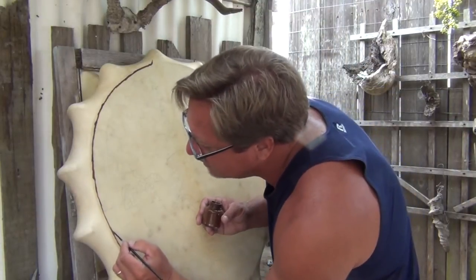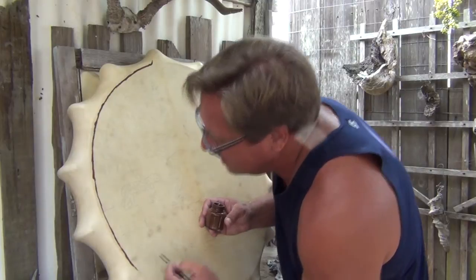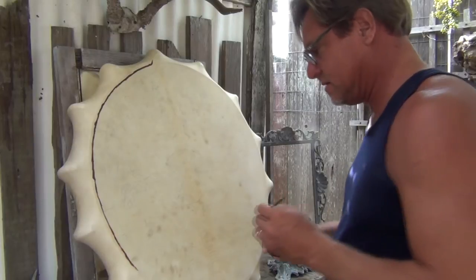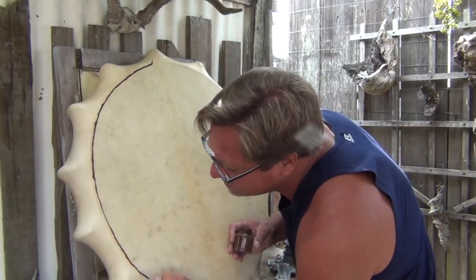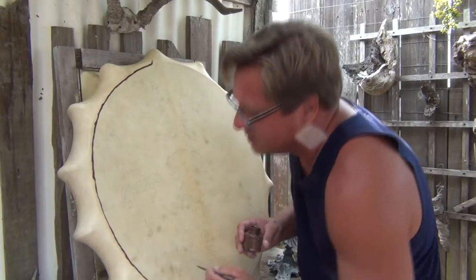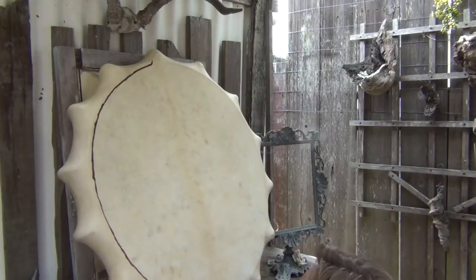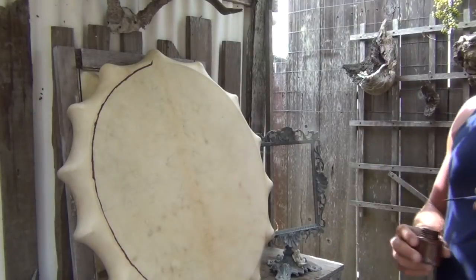So good. I really didn't want to get all the heavy paint on there, so I don't mind that this is kind of a lighter color, honestly, because I wanted to keep it light. I could have just left the drum blank. So the fact that I'm doing anything here with it is a bonus.